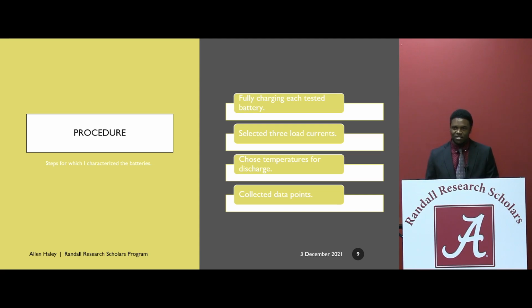I fully charged each battery to its maximum voltage based on the manufacturer rating. I then selected 3 load currents for which I would discharge the battery, also based on the manufacturer ratings. I then chose 3 temperatures for each battery's discharge, those being the maximum operating temperature, the minimum operating temperature, and a baseline of 25 degrees Celsius. I then collected various data points.